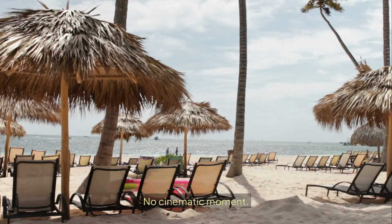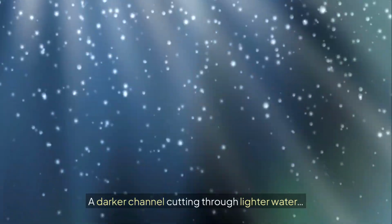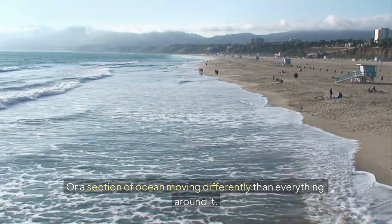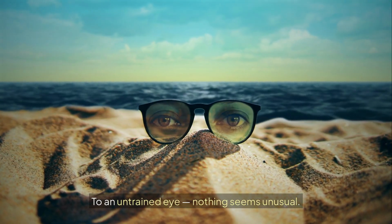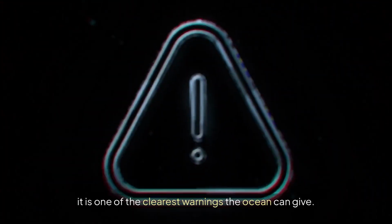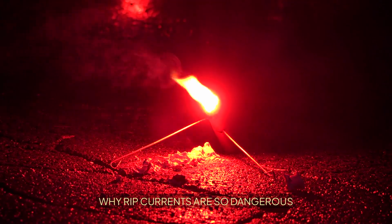No crashing water. No cinematic moment. Sometimes it looks like a calm stretch between breaking waves, a darker channel cutting through lighter water, or a section of ocean moving differently than everything around it. To an untrained eye, nothing seems unusual. But to those who understand the pattern, it is one of the clearest warnings the ocean can give. A rip current.